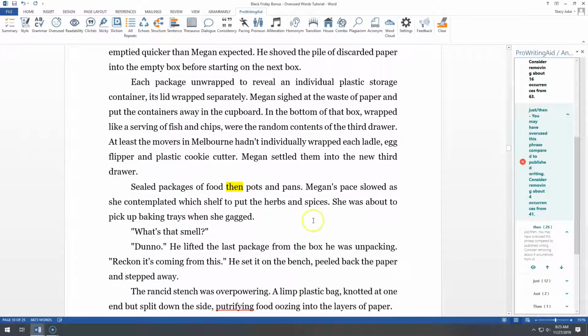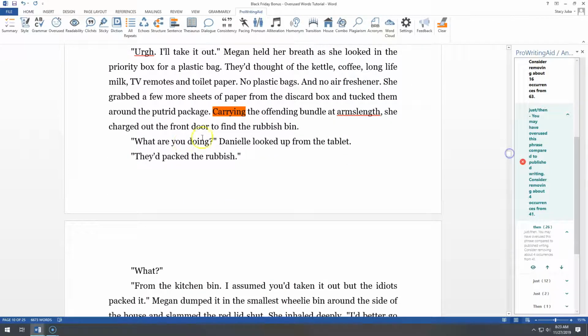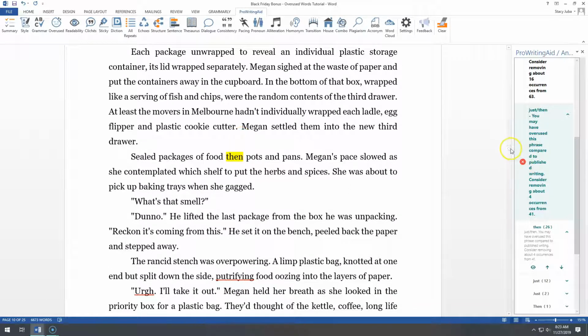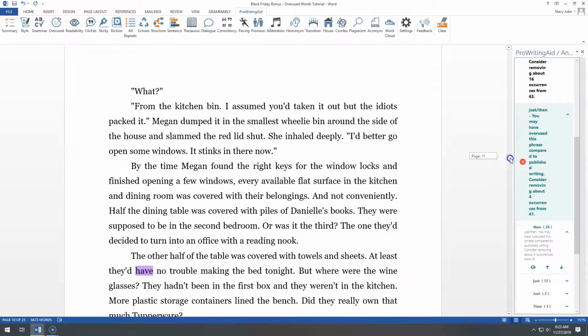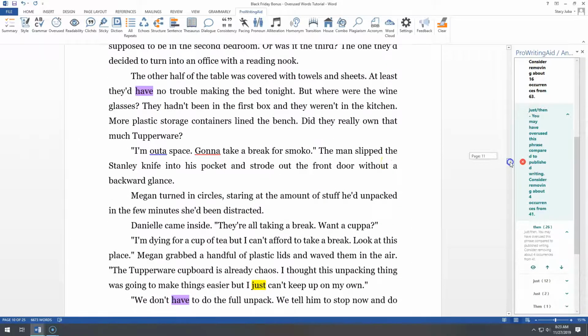And stepped away. Notice that "then" was marked in yellow and our "ing" words are red. So I like how it does it in different colors so that the different words or different issues can stand out. I'm not worried about "have" on this page. There's only a couple of them.